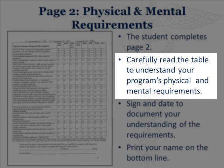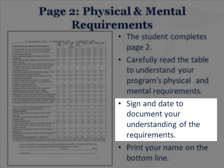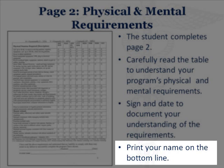Once you have reviewed each and every activity and you understand how often you must be able to perform each one for your particular program, then sign the page at the bottom and enter the date. Print your name on the bottom line.